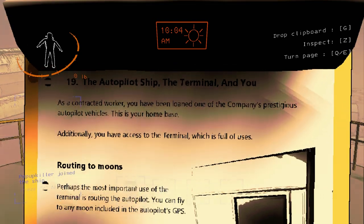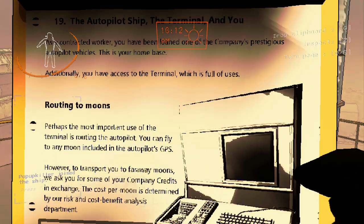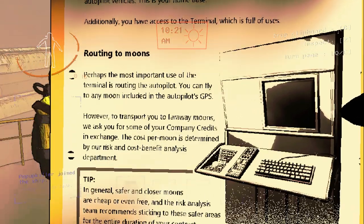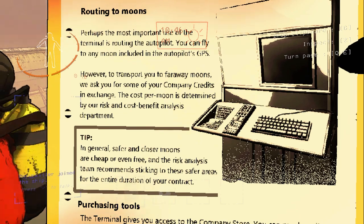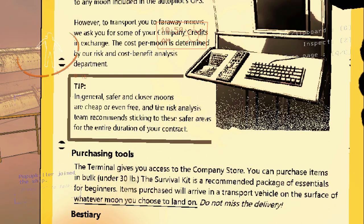As a contracted worker, you have been loaned one of the company's prestigious autopilot vehicles. This is your home base. Additionally, you have access to the terminal, which is full of uses. Routing to moons. Perhaps the most important use of the terminal is routing the autopilot. You can fly to any moon included in the autopilot's GPS. However, to transport you to faraway moons, we ask you for some of your company's credits in exchange. The cost per moon is determined by our risk and cost-benefit analysis department. Tip! In general, safer and closer moons are cheaper or even free! And the risk analysis team recommends sticking to these safer areas for the entire duration of your contract.